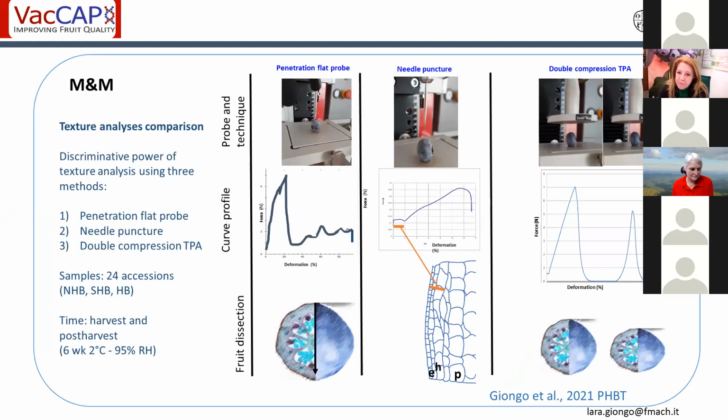So within the VacCAP project, 2 years ago, we started an experiment in order to compare 3 different methods on texture analysis in order to evaluate the discriminative power of the methods. The first one was a penetration with a flat probe. The probe was of different diameter. Here at FEM a 4 millimeter probe was chosen, and at North Carolina University a 2 millimeters probe. Then we set up the methodology for a needle puncture with a needle of 1.8 millimeters and a double compression TPA.